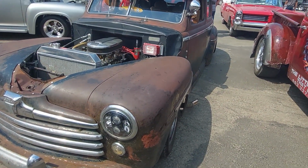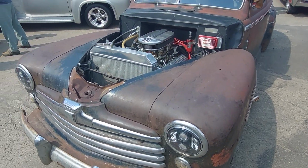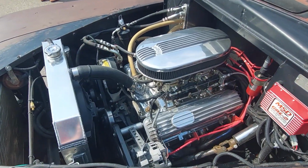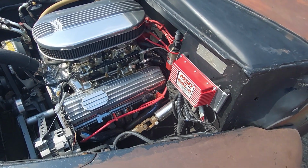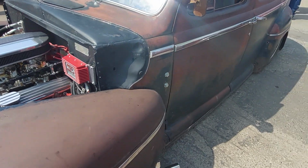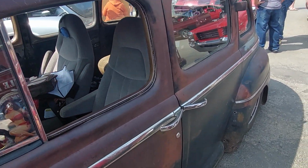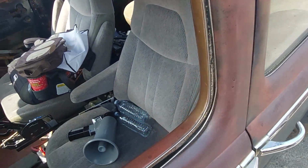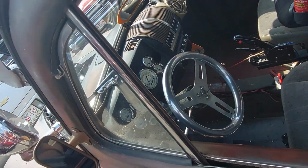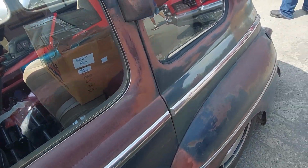This one's a sedan. I love these custom headlights. They look great. You know, on the hood we have a built small block Chevy. Now, I love the exhaust and everything. Dude in the T-bucket has been having issues with his car. Love the gauges and everything. Looks good. Love the interior and everything. It looks really good.